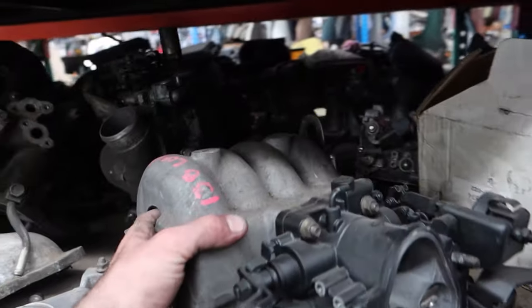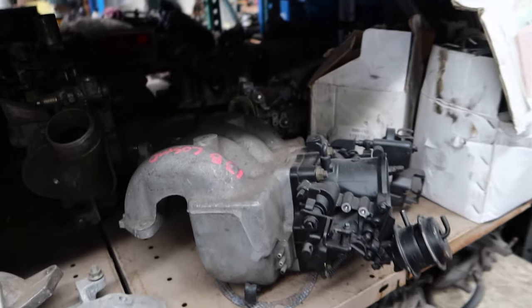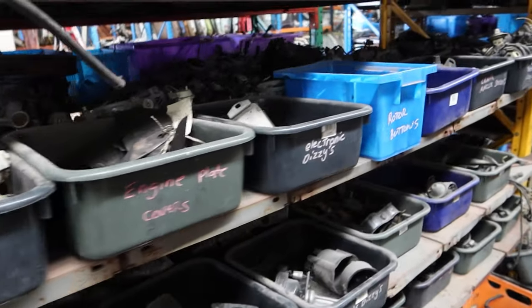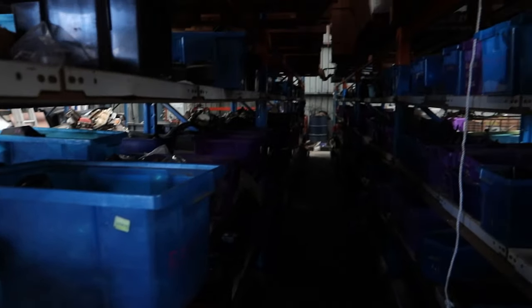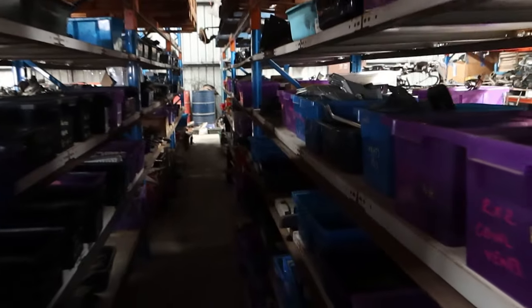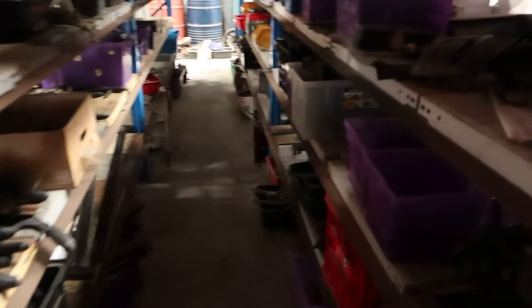Look at this Cosmo intake manifold. Anyone want that? Let me know. Literally whatever you want. I've been searching through each and every one of these buckets. Crazy, isn't it, guys? Honestly, I've never seen nothing like this in Australia, that's for sure.